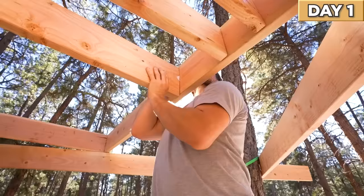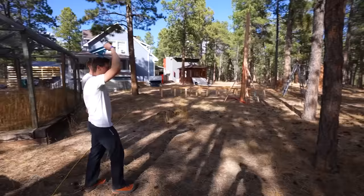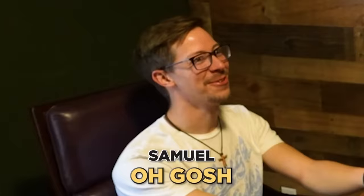This is gonna be one of the most fun, most epic builds we've ever done, or it could turn into a complete disaster. We really have no idea how to build a legit treehouse that's gonna hold thousands, if not billions of pounds of water. So we need to go ask Samuel, the constructioneer. Samuel, can you build a treehouse? Sure, that's easy. Can you turn it into an aquarium? Oh gosh. Good enough for me.